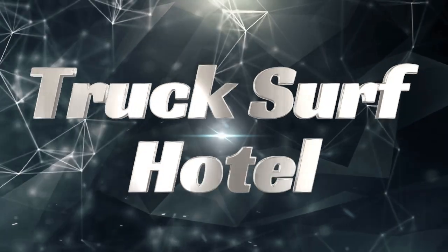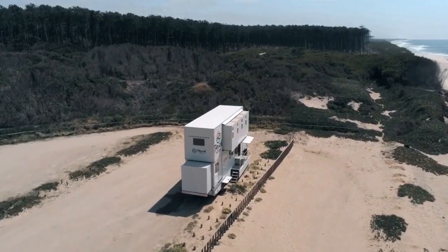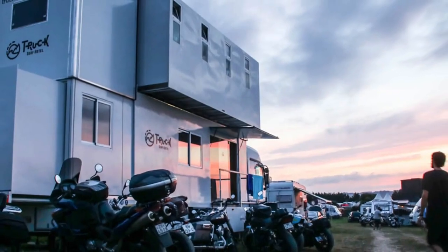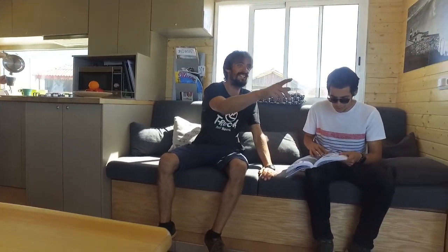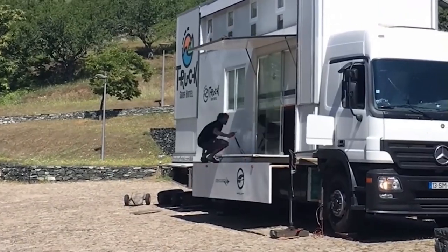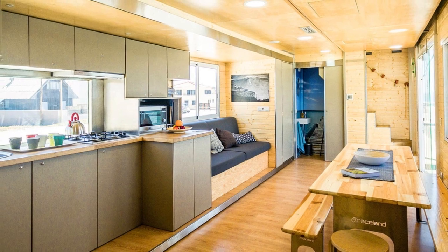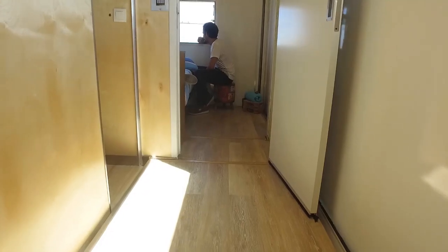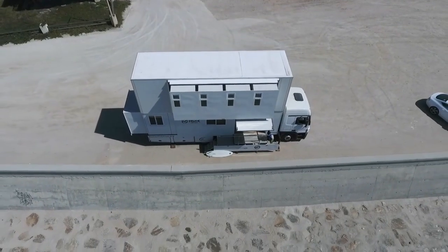Truck Surf Hotel. A haven for adventurers, the Truck Surf Hotel offers a unique travel experience. This two-story motorhome is built on a Mercedes Actros chassis, transforming into a cozy mobile retreat. It accommodates up to 10 guests in 4 double rooms and 1 single room. With a fully equipped kitchen, a shared bathroom, a rooftop terrace, and a living area, this vehicle is tailored for group travel. Though unavailable for purchase, the Truck Surf Hotel provides surfers and thrill seekers with an unforgettable journey along scenic coastal routes.